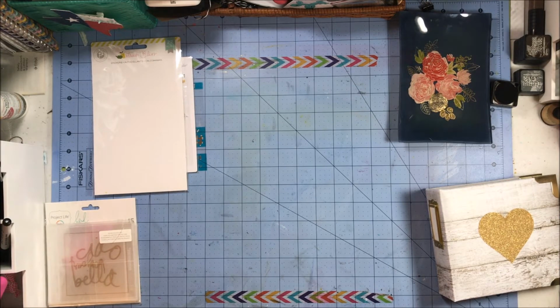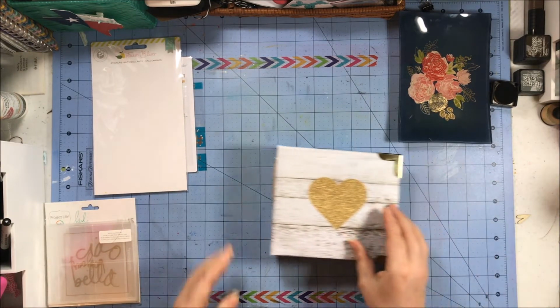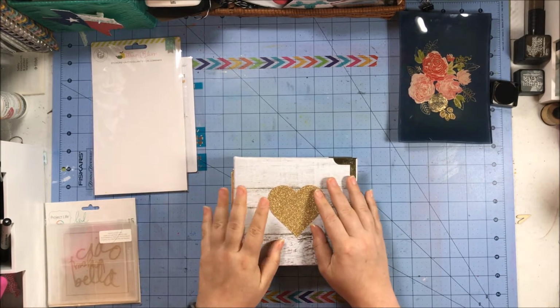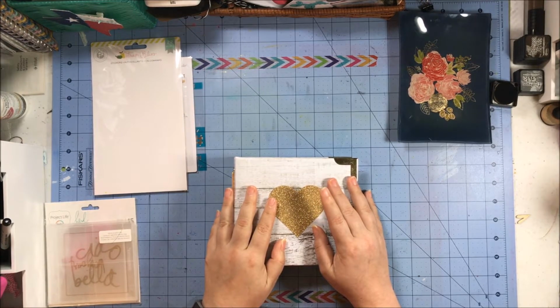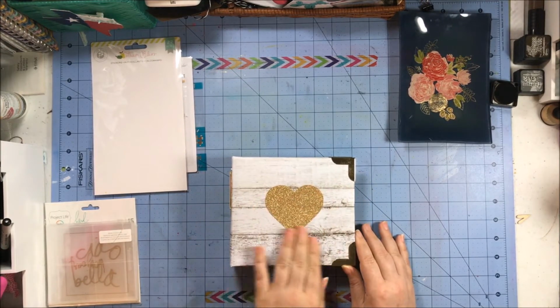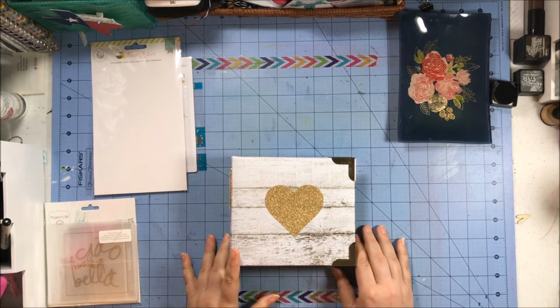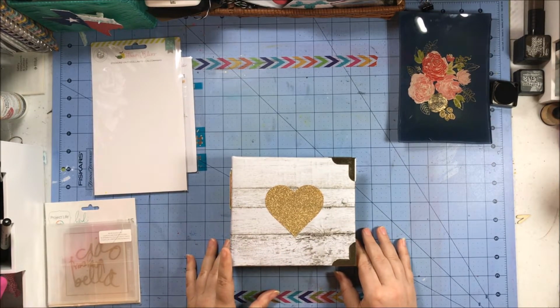And I don't think I used anything else, but here is my album. This is a 4x4 album by Becky Higgins for Project Life, and you'll see it has a kind of a weathered board decking look.